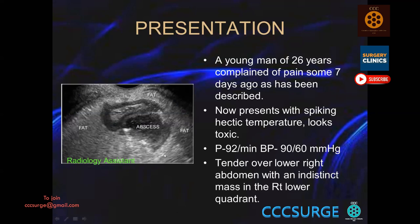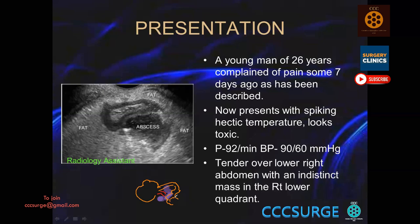The problem is, some of the things are echo-opaque. Now what is echo-opaque? You have the cecum. That's the ileum coming in. You have the appendix which has perforated, and there's a bit of fluid all around. So what is trying to hem it in? A, the intestine, the terminal ileum trying to hem it in.